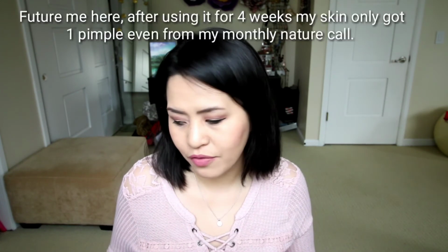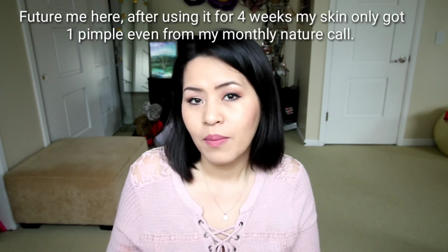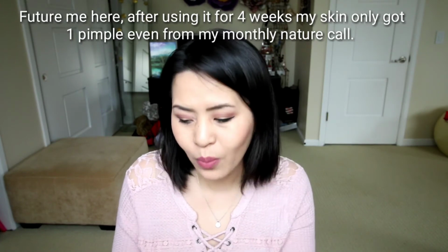And so I'm hoping after another 2 weeks, after a month of using this, my skin won't be popping up pimples everywhere, and I'm hoping that this is the amazing product that will transform and help my pimple and cystic acne problems. But so far, I really like it. So far, just after 2 weeks, I have noticed a major difference, very much. Yeah.